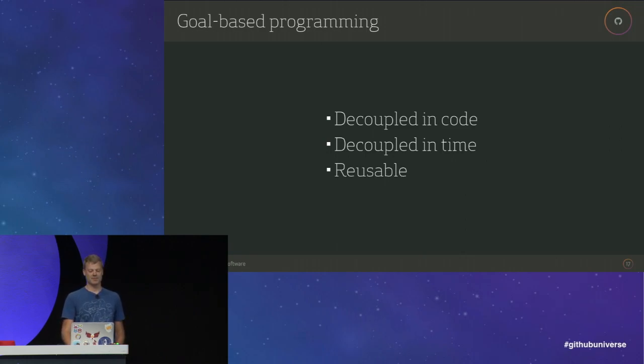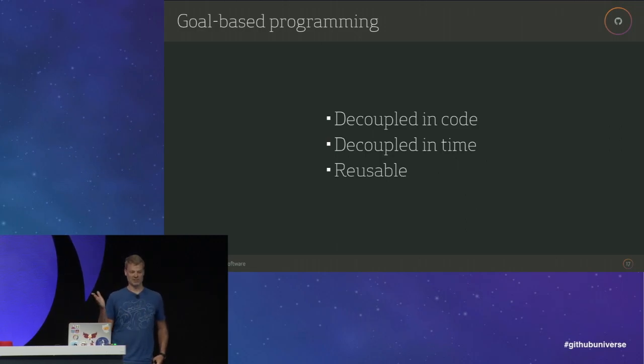First, this goal-based programming, it's decoupled in code. So keeping the repair mechanisms separate from product code makes both of them simpler. Our team, the Git Infrastructure team that built Spokes, didn't write the product code. There is 9 years of GitHub product code that runs the website. We didn't write most of it. We didn't read all of it. But we've introduced new error paths into that code.